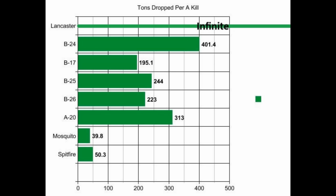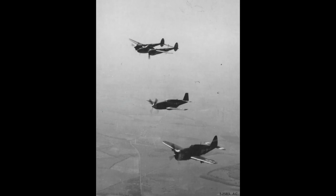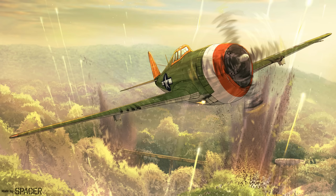Back to U.S. aircraft. In the European theater, there were 3 U.S. fighters often tasked with ground attack duties. These were the P-38 Lightning, the P-47 Thunderbolt, and the P-51 Mustang. Of these, few would argue that in the ground attack role, the Thunderbolt was the best, and it's the one used in crossbow. Now, there's an entire political rabbit hole you can go down on this, and I'm not going to do it right now. This video is focused on bombing accuracy statistics.